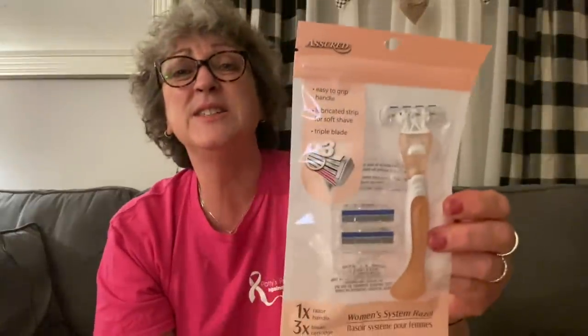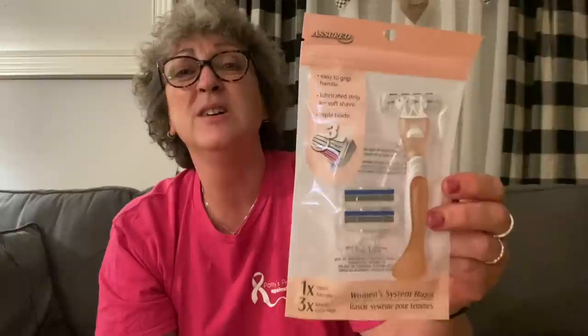I mean, a triple blade razor with two replacements for like a Gillette thing is like $8, $9. And I can't imagine this can't be good. So, you know, what a deal. If I see these again, I'm going to get some more. Especially the women's one.